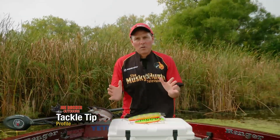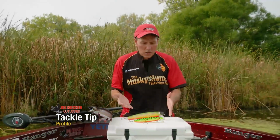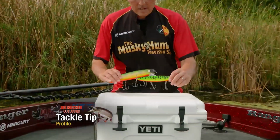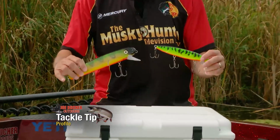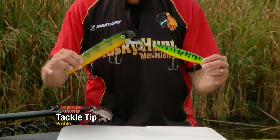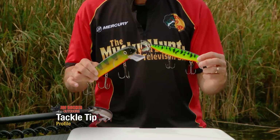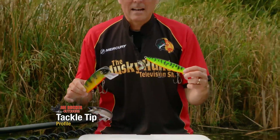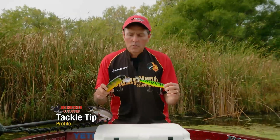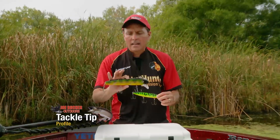I fish a lot of minnow baits when I'm musky fishing, and these two particular shallow raters from Joe Bucher Outdoors are a couple of my favorites. And if you take a look at them, they're vastly different. Obviously, this is a 7-inch minnow bait, and this is a 9-inch shallow rater. But the real truth of the matter is I use these baits a lot, sometimes on the same day depending on the conditions.